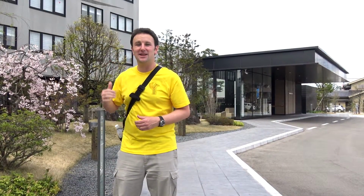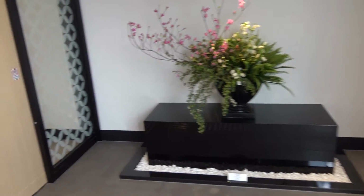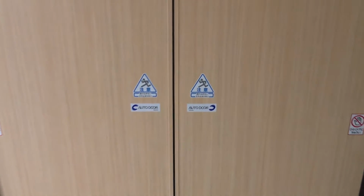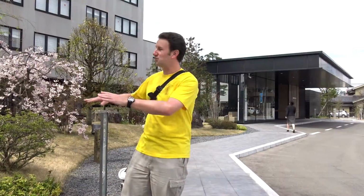This hotel behind me is the hotel. It is a modern, traditional Japanese hotel. It's a very cool hotel. They have a number of traditional Japanese gardens. There's this one out here that I'm standing in front of, out in front of the lobby.